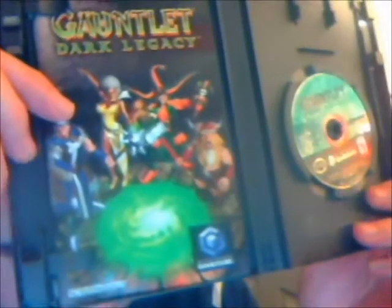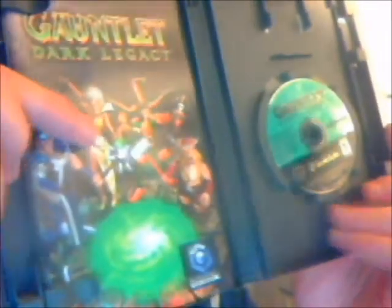This one I have with the instruction booklet and the disc. And in great running shape. I've almost beaten this game. It's a hack and slash. It's really easy to play. Pick it up if you ever see it.